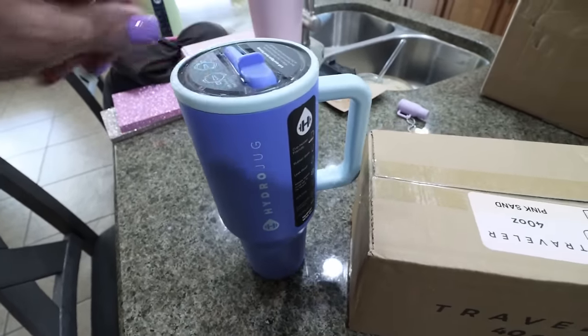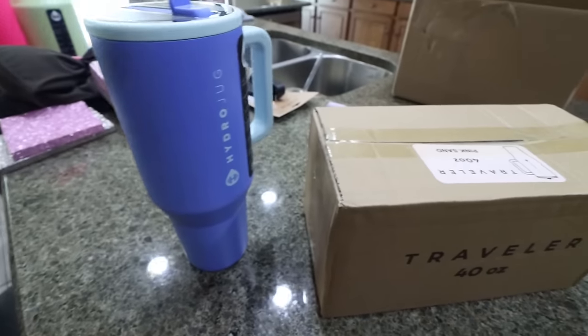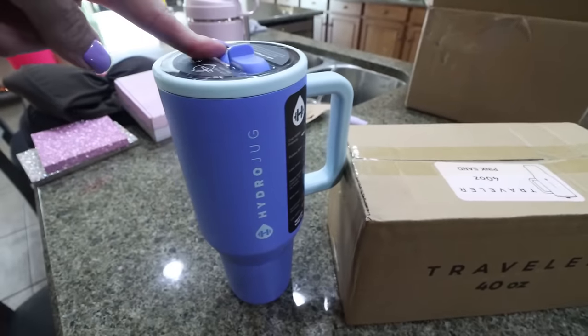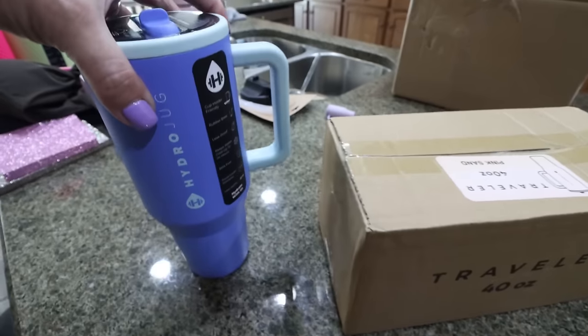I do take my Lululemon water bottle if I travel, but typically I drink out of my cups at home. I'm going to go ahead and throw away the one from Temu. It just doesn't keep my water very cold, but I'm so excited for the 32.